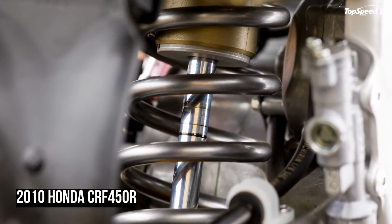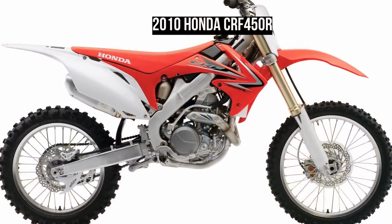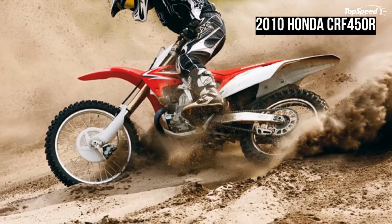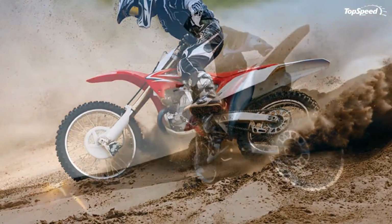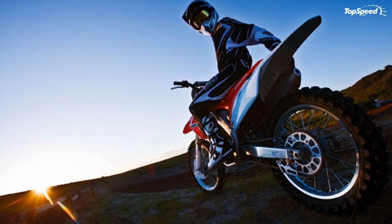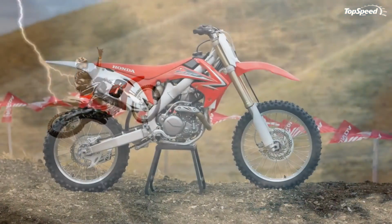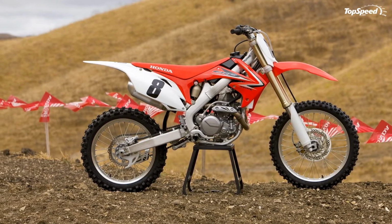Chassis and dimensions. Front suspension, 48 mm inverted KYB air oil separate AOS with 16-position rebound and 18-position compression damping adjustability, 12.2 inches travel. Rear suspension, Pro Link KYB single shock with spring preload, 20-position rebound damping adjustability, and compression damping adjustment separated into low speed 18 positions and high speed 1.5 turns, 12.6 inches travel.